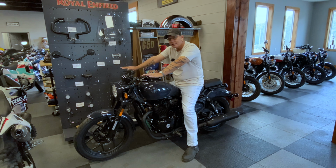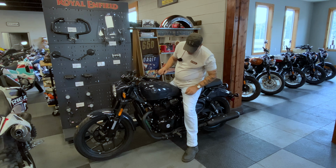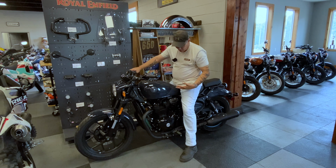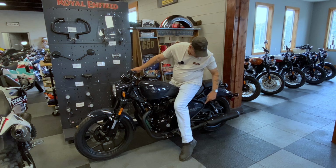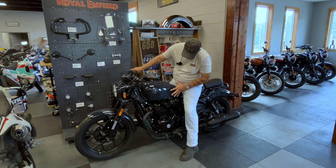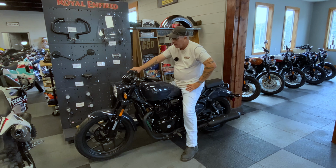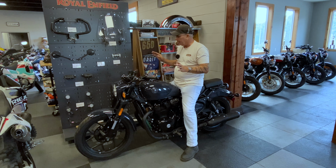And it all comes down to the styling, in my opinion. I think this is one of the nicest looking ones, this gray one, because it's all solid color. There's not too much of this oversized graphics crap going on or anything. No 650 or anything on the tank. And I don't even like this little badge here. I think the branding, they can get carried away with.